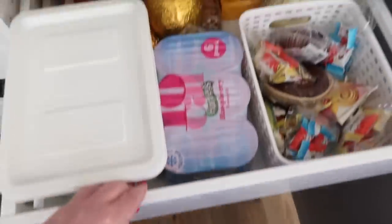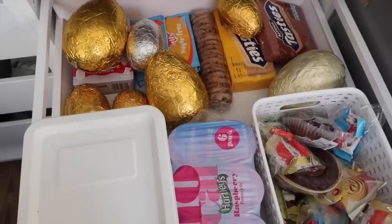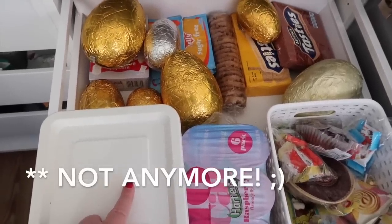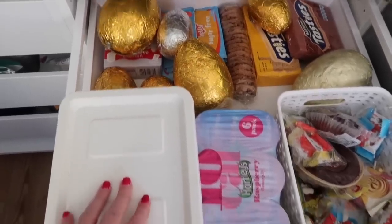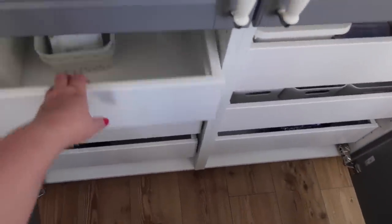And then, oh my gosh, guys, look at this. We still have stacks of Easter eggs left. I am going to do some Rice Krispie cakes and stuff with the kids tomorrow, I think, which is why I bought the new bowls. But they're not that massive fans of Easter eggs. What's wrong with my children?